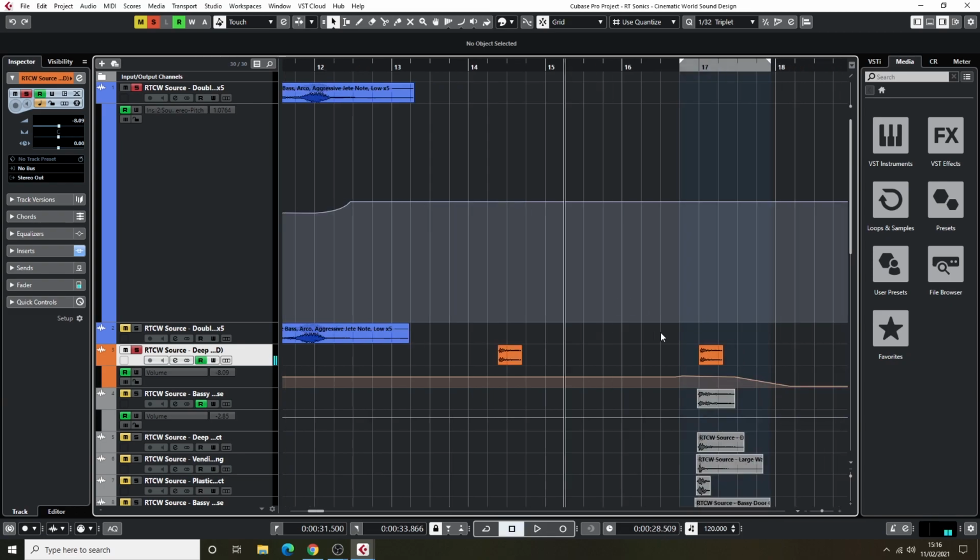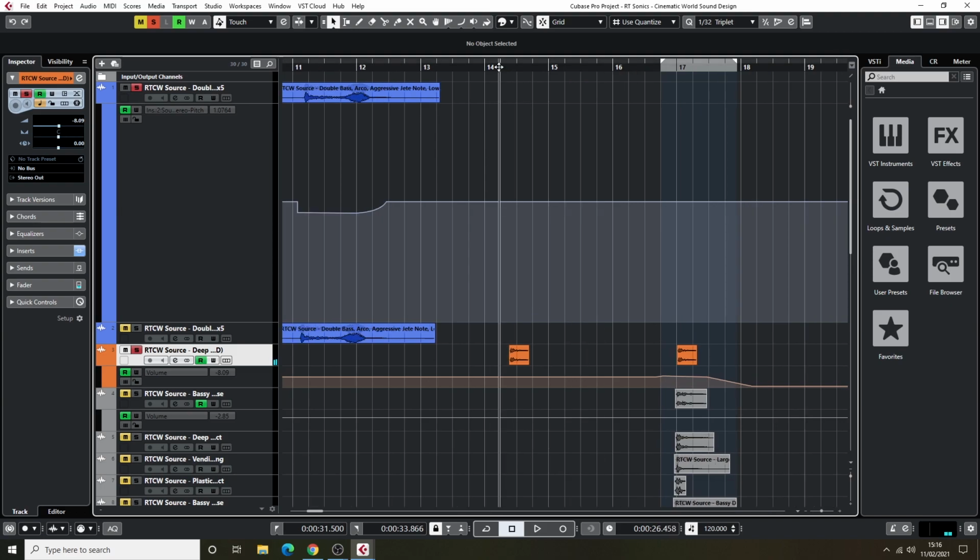So just one of those classic echoey things. It's pretty generic, but it's its own slightly unique take on it, which is cool. And I could process this 1,000 different ways and get 1,000 different hits of all different varieties, from sub booms and deep sub bass booms right through to really aggressive, in-your-face sounds.